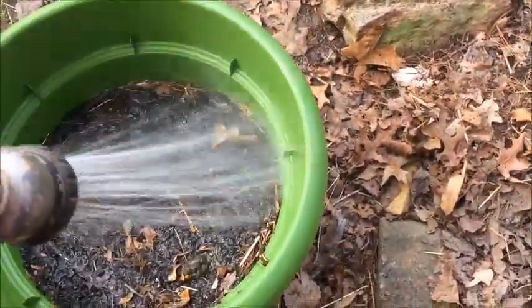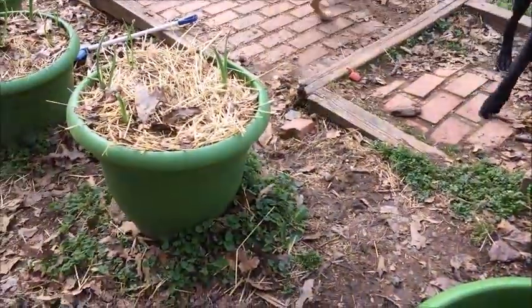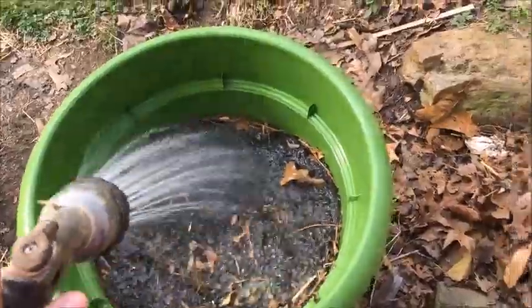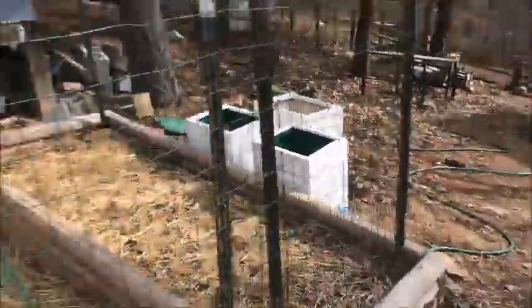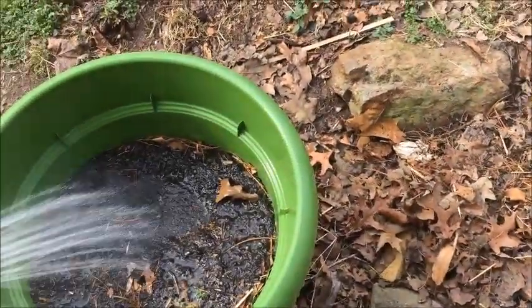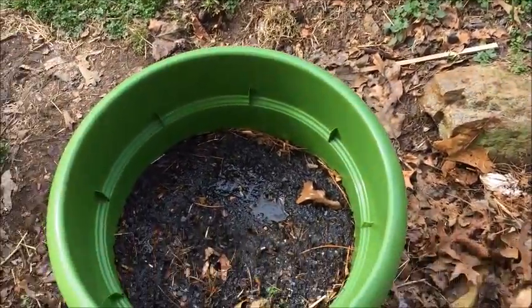A lot of you have asked me what we container garden in. And I like to container garden in these big ones, but then we have some other ones that are smaller. Then we have a raised bed. And then some of them we just use big flower pots. Like for my herbs and stuff, I just use big flower pots. Alright, so I've loosened up the soil.